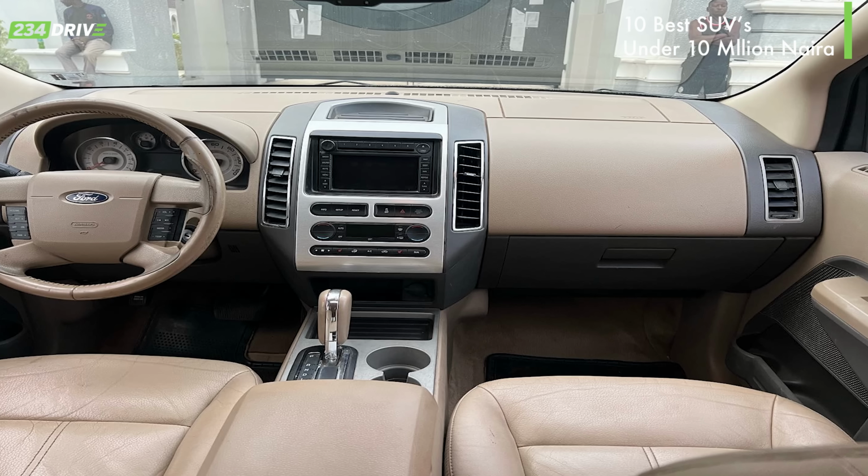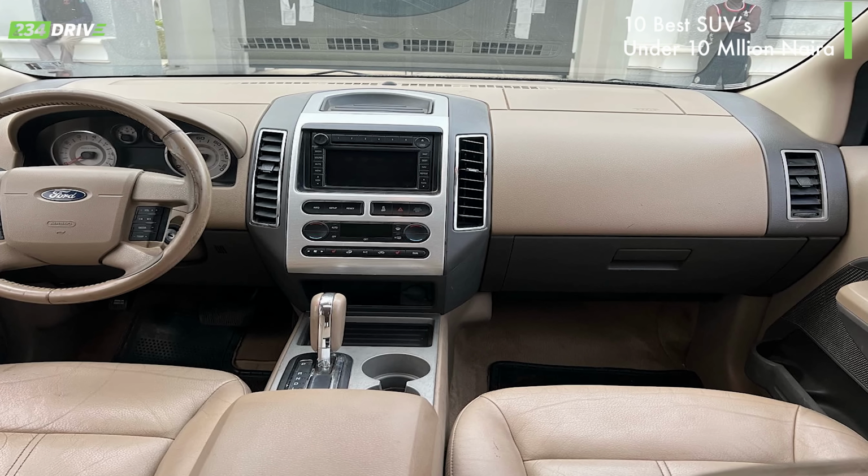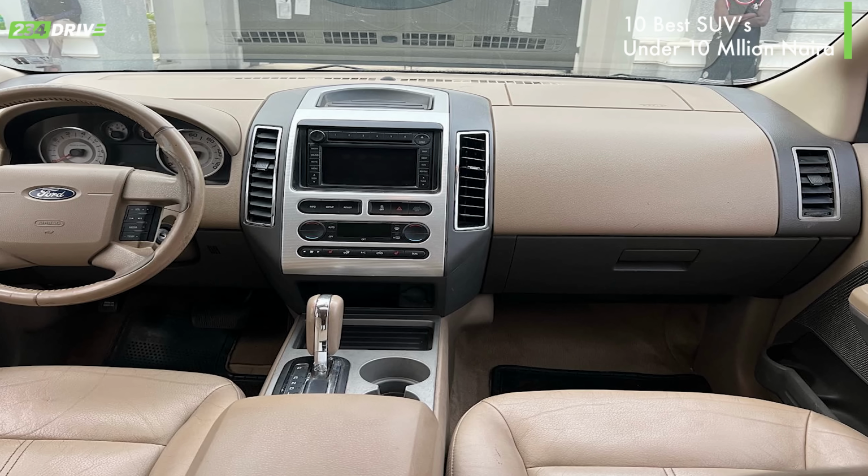Great aesthetics, a sunny infotainment, great speakers, great interior, great quality, man, great. So yeah, this is a very good car to buy at that price.